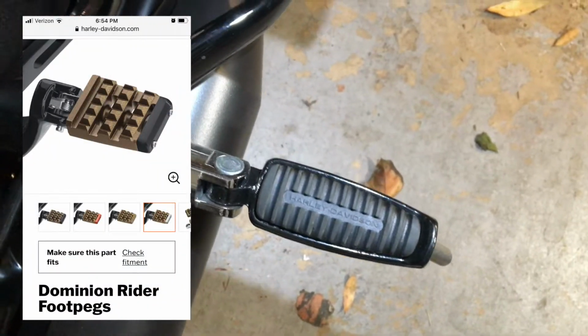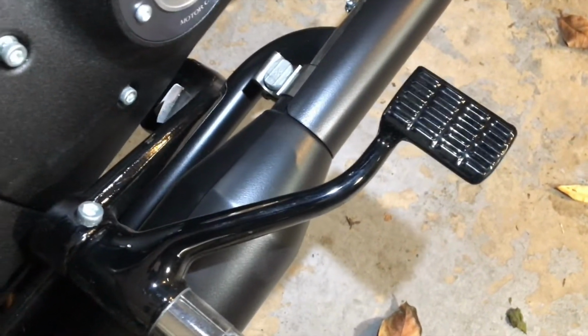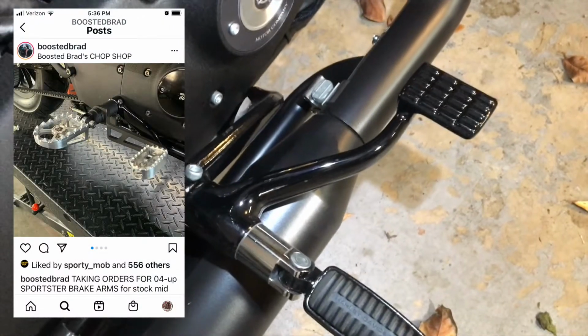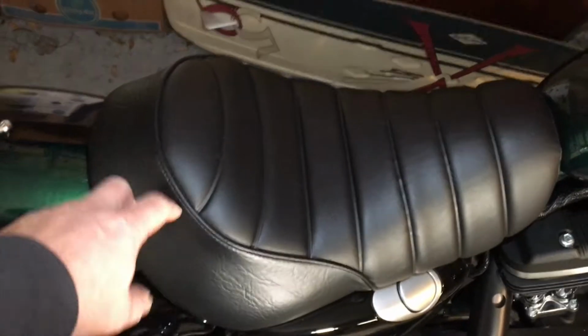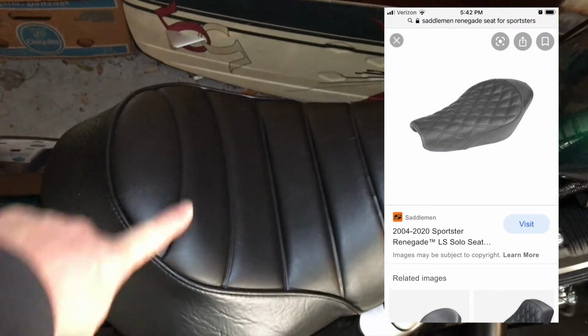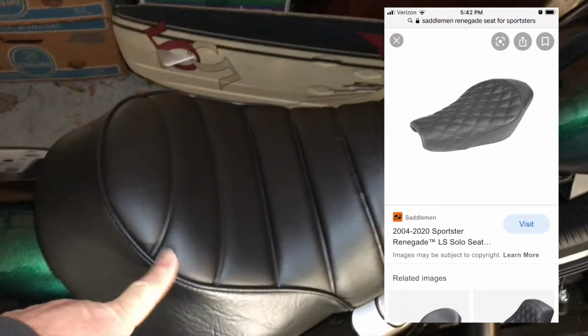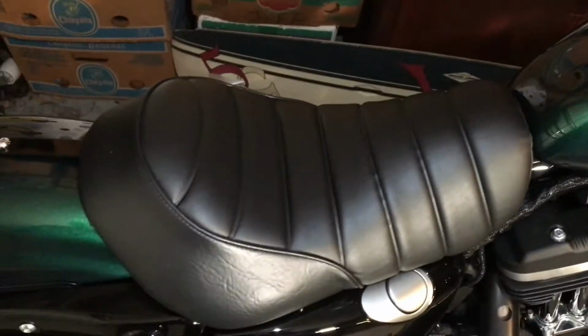The foot pegs are also going to change to the Dominion series. However, this brake lever is one solid cast piece, and obviously there's nothing to attach a Dominion series brake lever to, so I had to order from Death Metal Racing a replacement. I ordered a Saddlemen Renegade seat with green stitching to kind of match the Snake Venom color theme. But that's going to take more than 2.5 weeks to make. Those usually take 5 to 6 weeks. So when that comes in, I'll bolt it on.